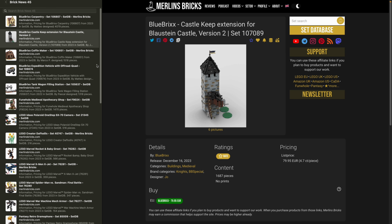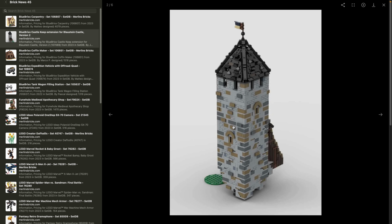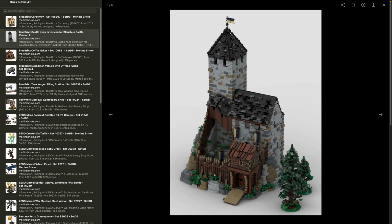With that, we're moving on to the availability of the Castle Keep extension. This is version 2 of this extension. So basically, with BlueBrixx, there were a couple of problems back in the day with the keep, with the original version. The back wall was very tough to attach. That was a huge problem. There was a big risk when you attach it that the entire thing would almost fall apart. First of all, BlueBrixx has fixed this. They are now using a different building technique for this back wall, so that should make things easier.